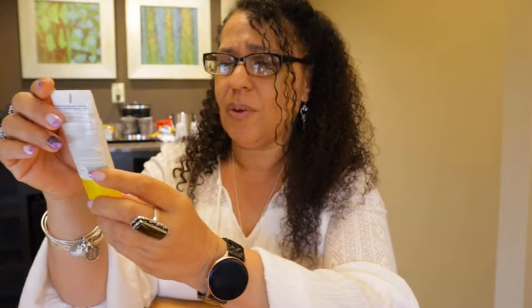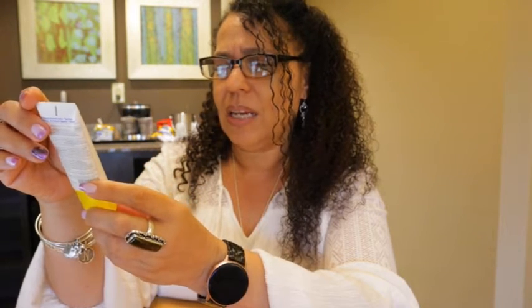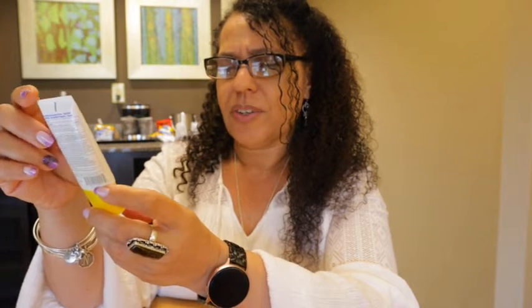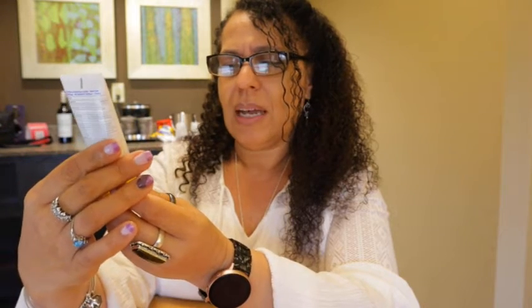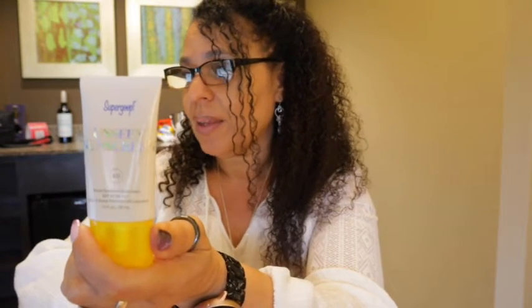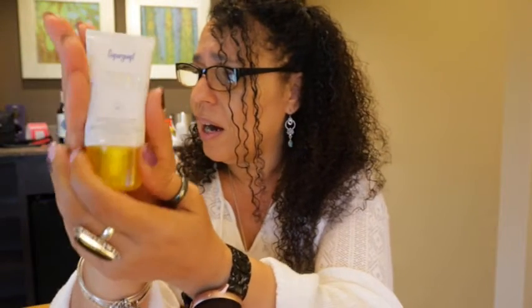Now this is a smaller type of a product, but everything's supposed to be full size. This is called Unseen Sunscreen. It has an SPF of 40. It's by Supergoop. So it's just a broad spectrum sunscreen. Now, if it's something that I can use on my face, then I'll go ahead and use that. But it's $27 for this size. I would never pay $27. Look how small that is. It's the size of my palm.